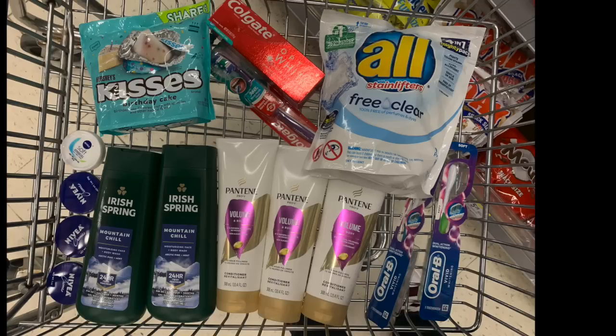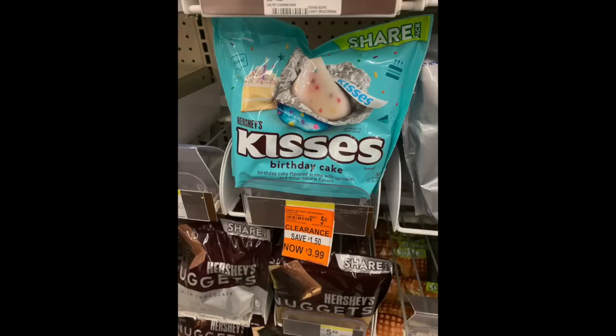We've already touched on that. The toothpaste, the brushes, and we've touched on all of that. What's new to this basket is some clearance candy by the Hershey's Kisses, 2 of the Irish Spring, and then some of the Pantene. I'm going with as many deals that's producing register rewards, or they're on different promotions for me. As I explained, the Kisses, it's $5.49 down to $3.99. I have a friend that's having a birthday soon, so I thought this would be kind of a nice gift to add with a candle or something like that.